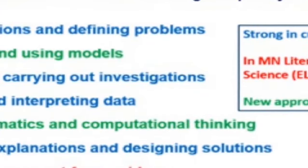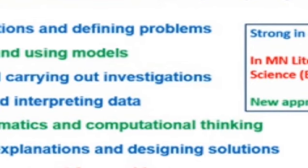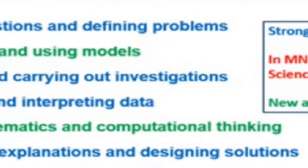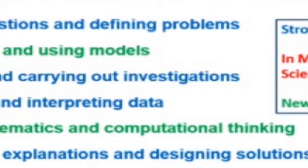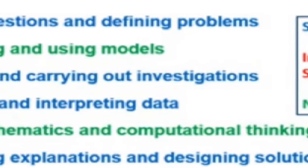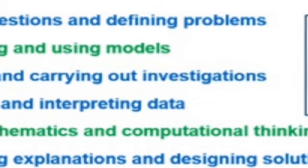So if we break down the science and engineering practices, they are broken down into eight main practices or skills that we think students need to learn in increasing complexity over time. Asking questions or defining a problem. If you're going to ask a question, that's more scientific. If you're going to define a problem, that's more engineering. Develop and use a model.